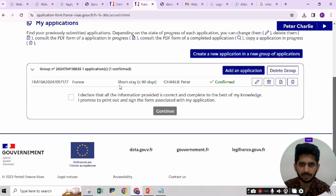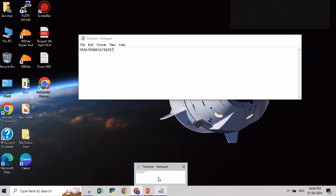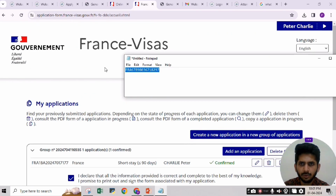Once you click on continue, all your information has been saved. You can click on this, I declare all the information provided is correct and complete as per my best knowledge, and you can click on the continue button. Once you click on continue, a visa document number will be generated, which will look like this. It will start with FRA for France, like that. Okay, so once this ID number has been generated, then again you have to go to the VFS Global website from this France visa website.